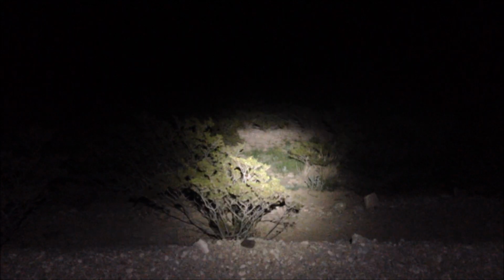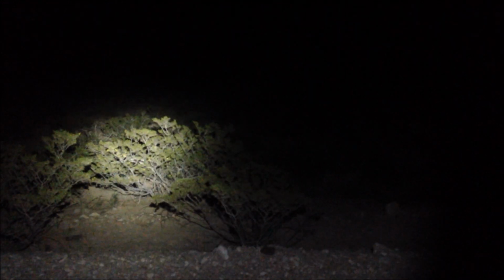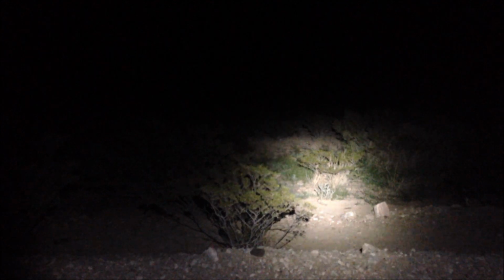The next one's going to be the high mode. There we go. The high mode, which is 200 lumens and can last up to 5.5 hours. Now this one is very bright. This is usually where most EDC lights are, this is usually the range, 200 lumens, and that's really bright.